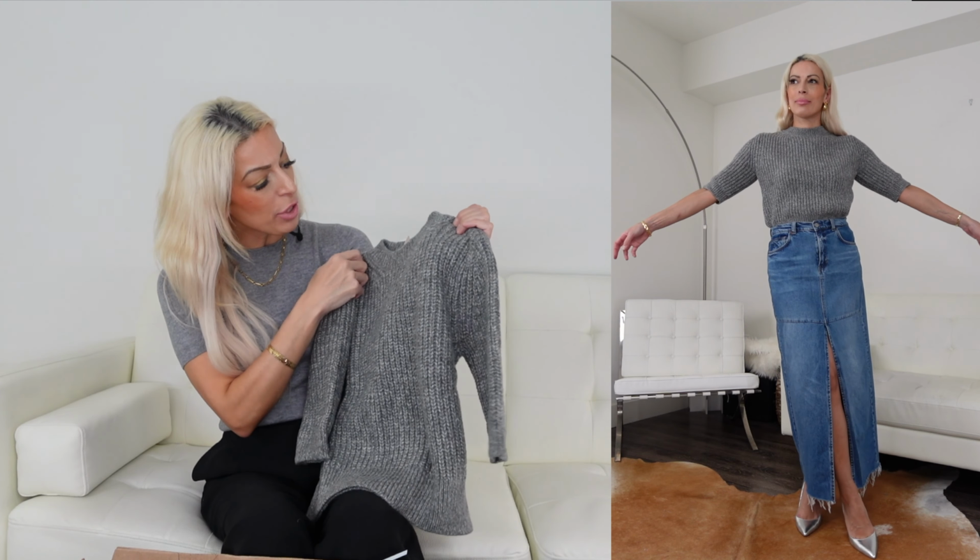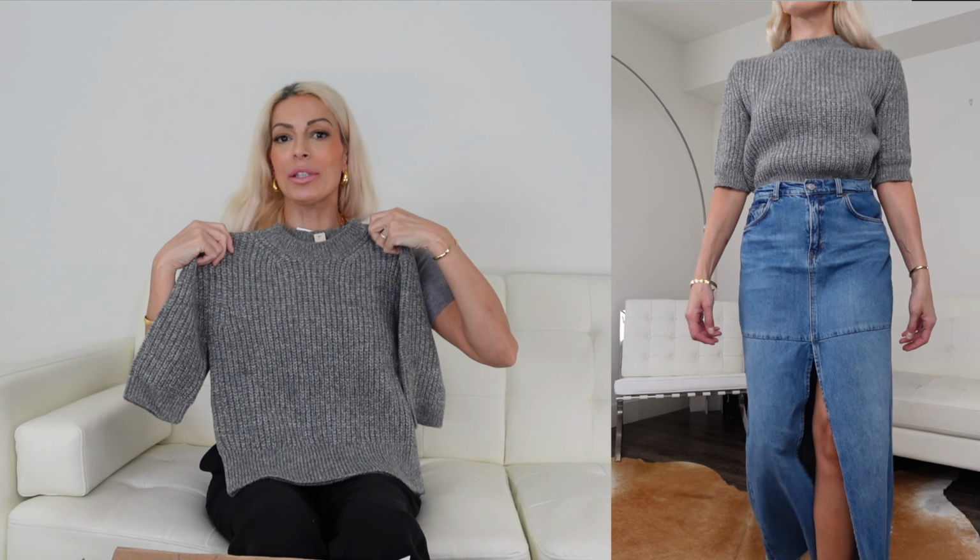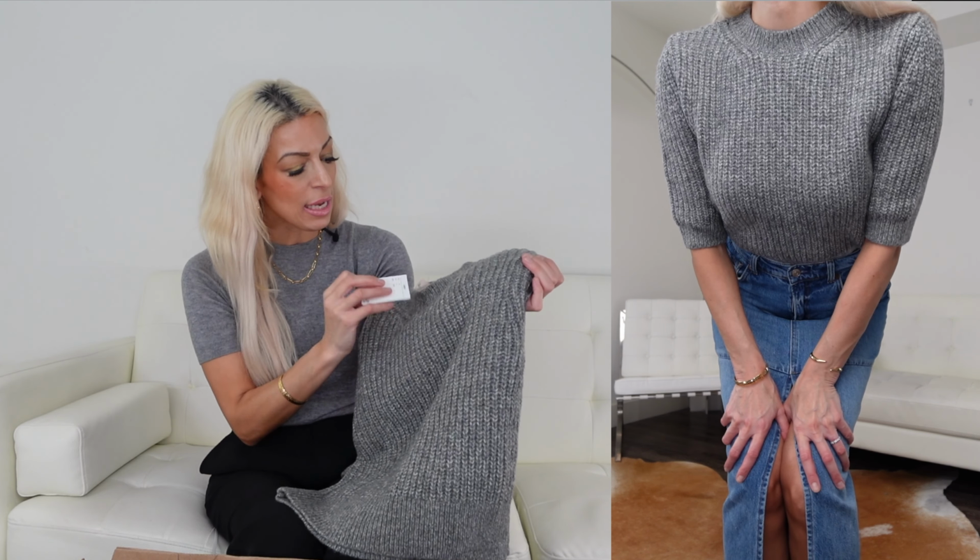I really love the crew neck. I prefer it over V-necks and the cropped style. It doesn't look too cropped. It looks just right. I picked this up in a size small. This is, by the way, from Mango. I had this on my Mango haul. This is a wool gray sweater and I love it very much.